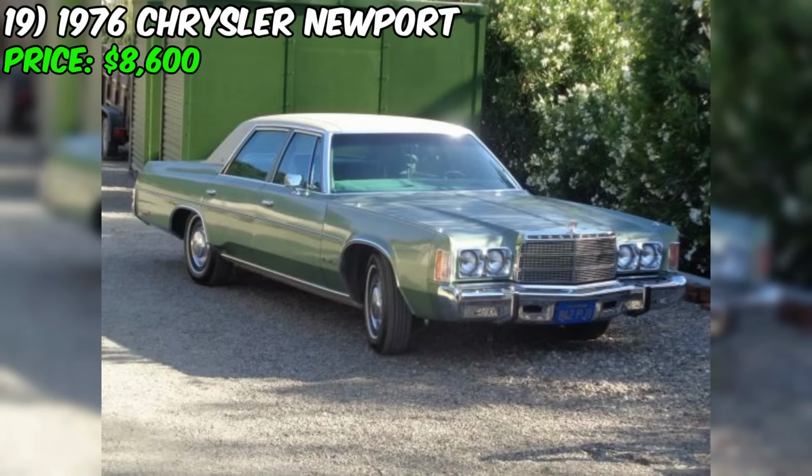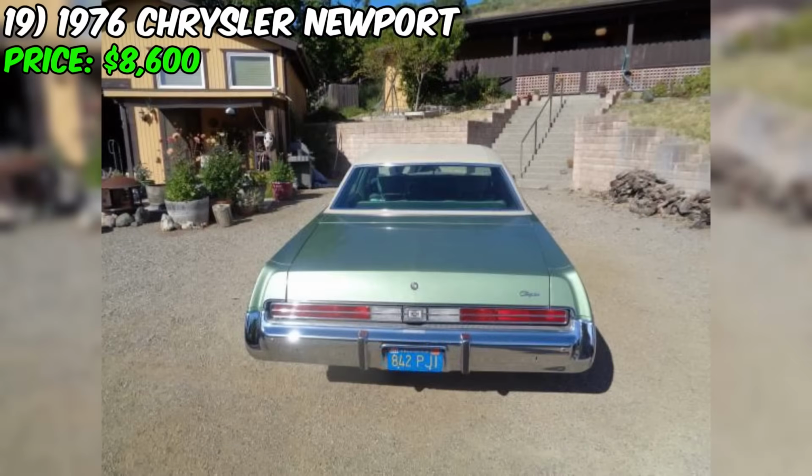The fact that it was always stored indoors is a testament to the level of care and attention that went into preserving this classic beauty. It's rare to find a car from this era in such pristine condition, especially one with such low mileage. The like-new condition of this Newport is not just limited to its exterior.